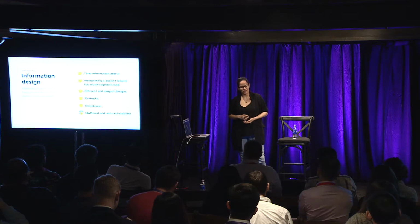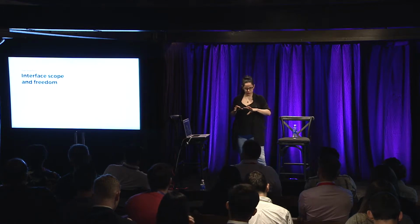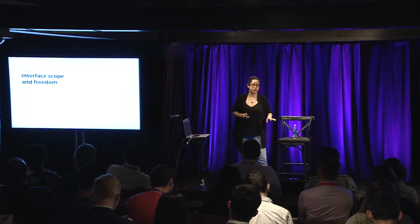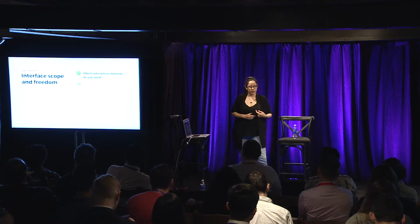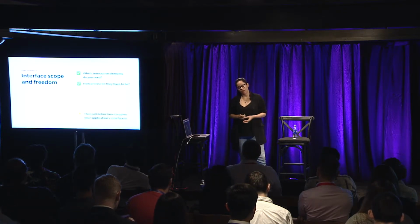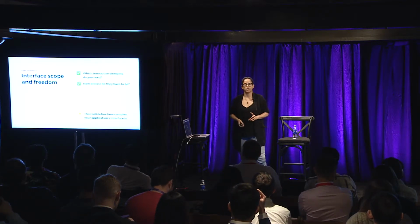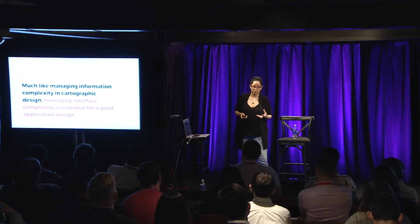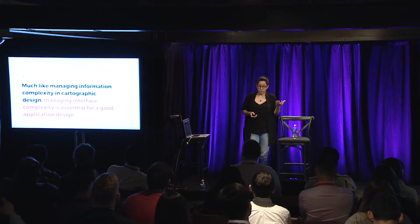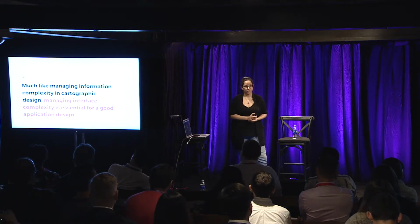So when starting to think about the interface, there are two ground things to cover. The first one is to define your interface scope, which is all the different elements that you will want to implement in your product. And the last one is the interface freedom, which is how precise those elements must be. So both of those things define your interface complexity. So there must be a nice balance between both things. And much like managing information complexity in cartographic design, managing interface complexity is essential for a good design.